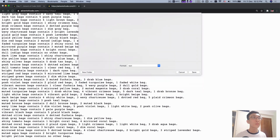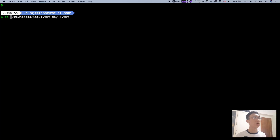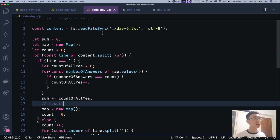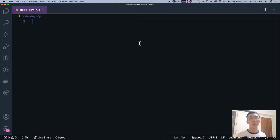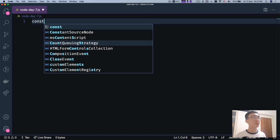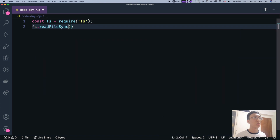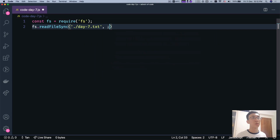As usual, we are going to copy the input for day 7, and create a new code file 7, and we're going to start coding day 7. Nice. Let's close all the other tabs, and as usual, I'm going to use JavaScript. As you can see, it's .js, and what I'm going to do now is import the file system and read the file day7.txt with utf8.